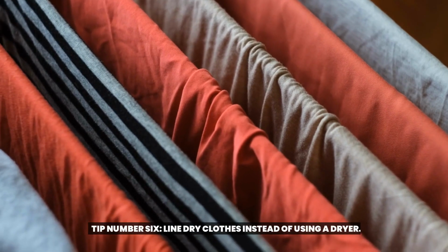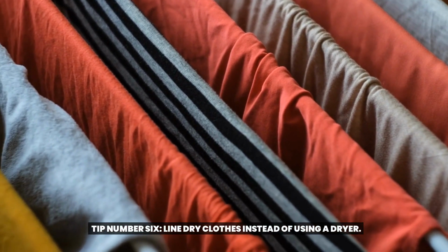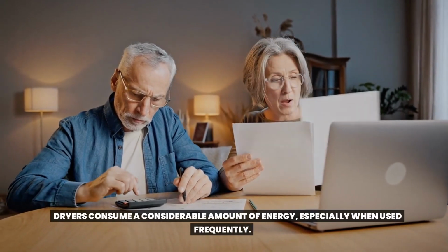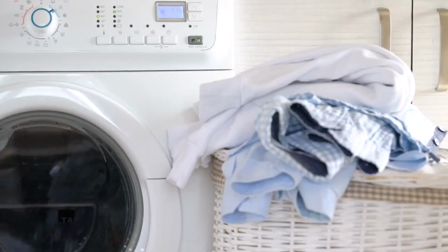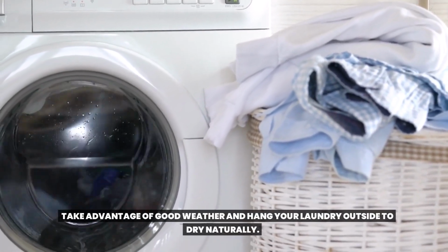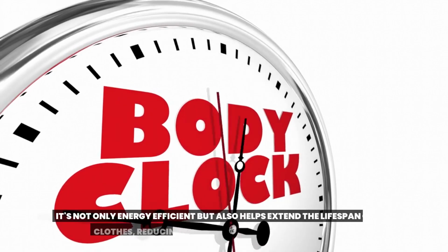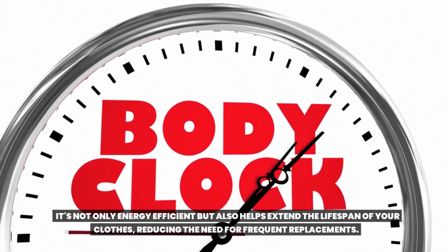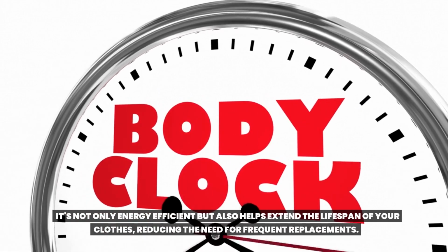Tip number 6, line dry clothes instead of using a dryer. Dryers consume a considerable amount of energy, especially when used frequently. Take advantage of good weather and hang your laundry outside to dry naturally. It's not only energy efficient, but also helps extend the lifespan of your clothes, reducing the need for frequent replacements.